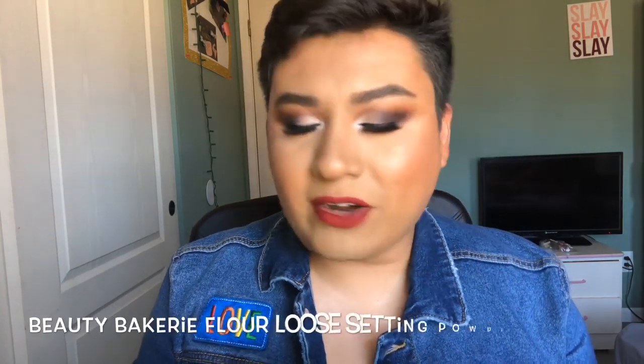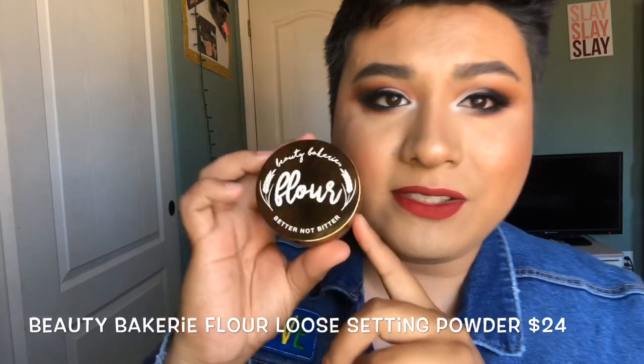For powder, usually what I use to bake or set my under eye or to set my base, I discovered this, and I've always been wanting to use this powder for so long. Finally, when Ulta did their 21 Days of Beauty, I was so excited that this powder went on sale, obviously online, but it was definitely worth the buy. And the powder that I'm talking about is the Beauty Bakery Flour Better Not Bitter Setting Powder. So that's how it looks.